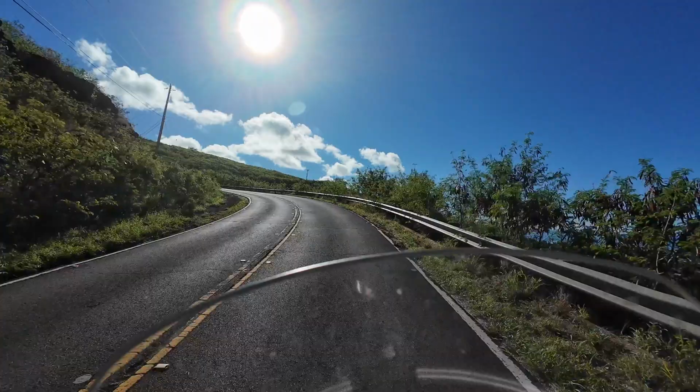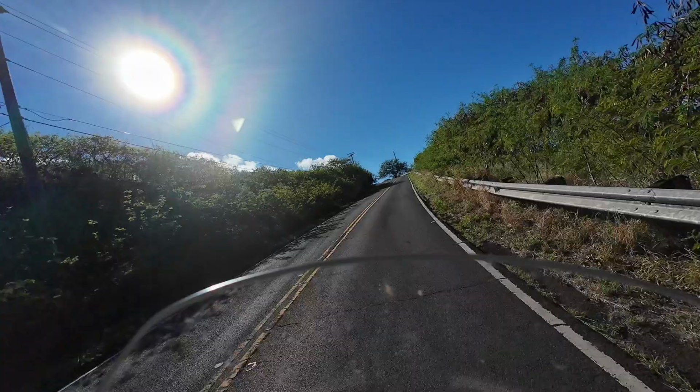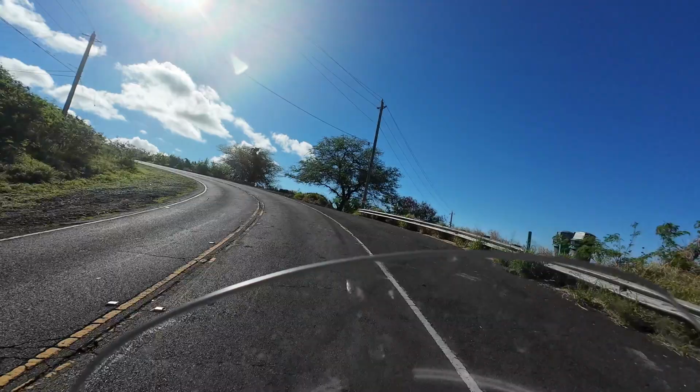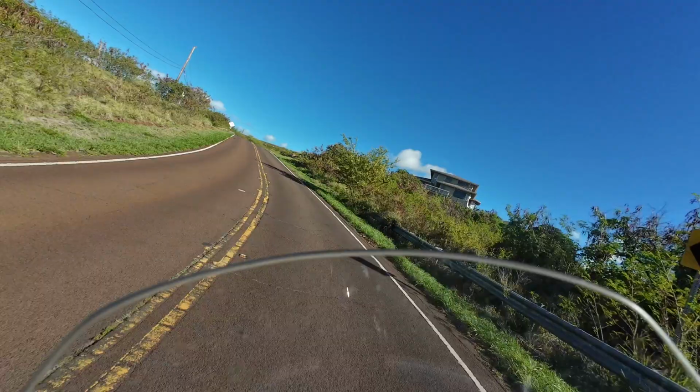This is a wonderful road to bicycle on as well. Actually, Koke'e Road's maybe a little better. It's not quite as steep, but if you want a good challenge, come up Waimea Canyon Drive. Pretty steep in sections. I used to live up here and commuted by bicycle, so I would take this ride every day. Kick my ass on the way home every single day, but the beer tasted good afterwards.